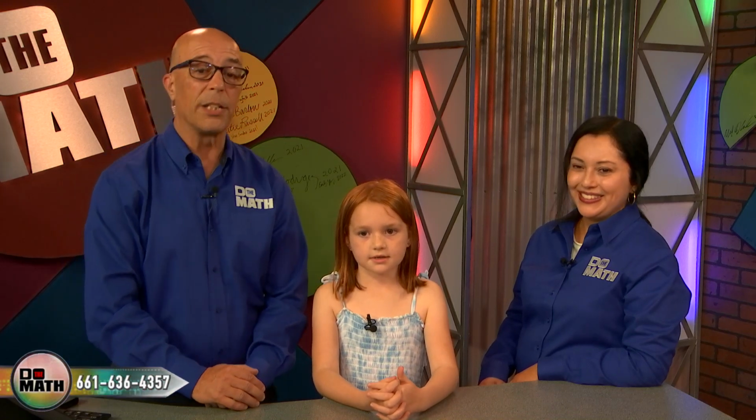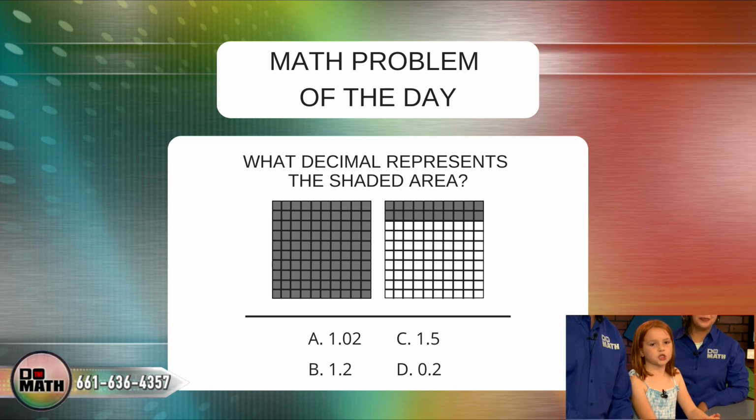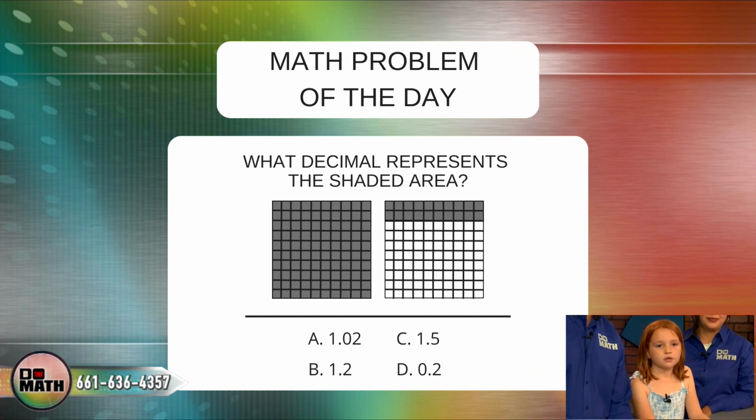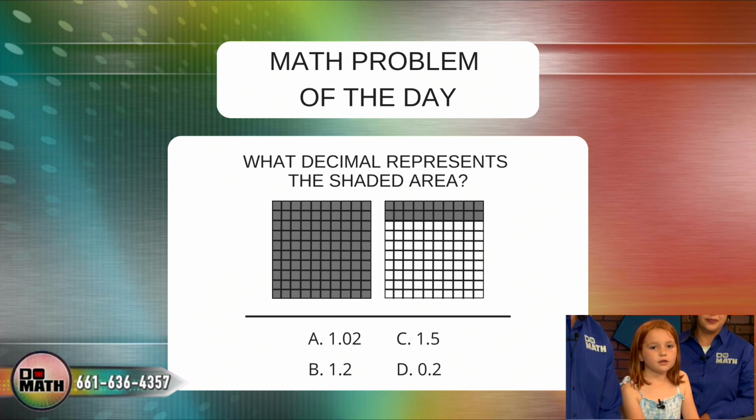Yes. All right. Let's take a look at our social media problem of the day. So we're going to look right up here. Have you ever seen blocks like that at all? Yeah, they're called quick pictures. Oh, good. So you can explain to me what we're going to do. So it says, what decimal represents the shaded area? So what do you think that first one that's all shaded would represent? 100. So that would be 100.